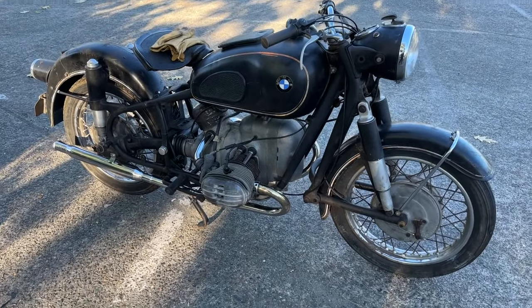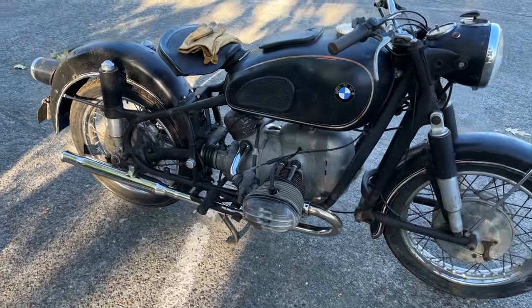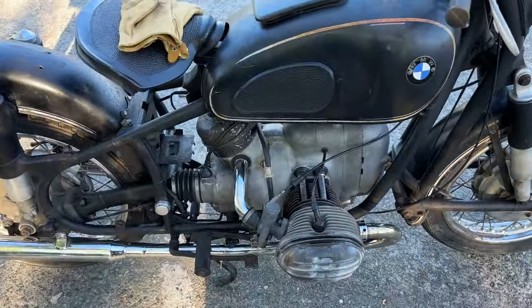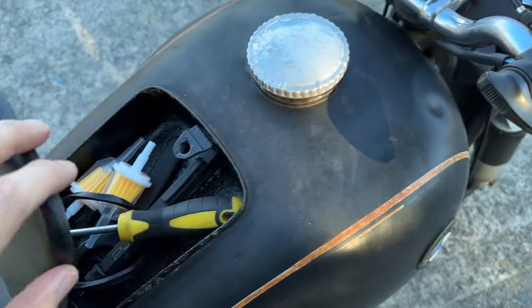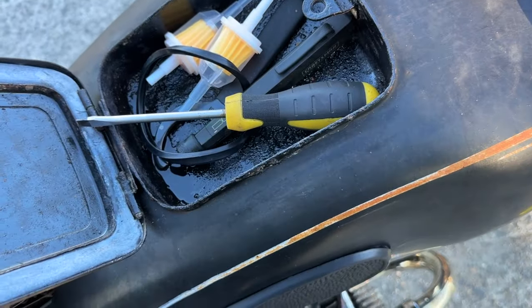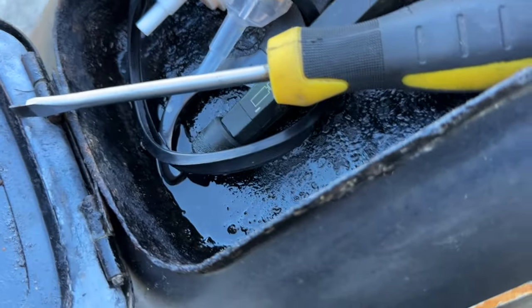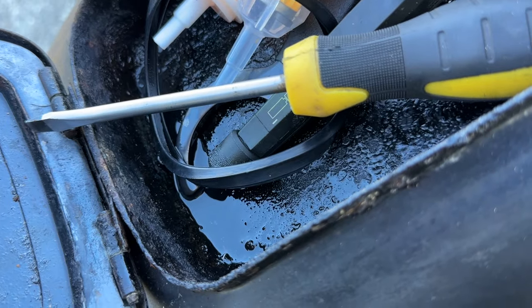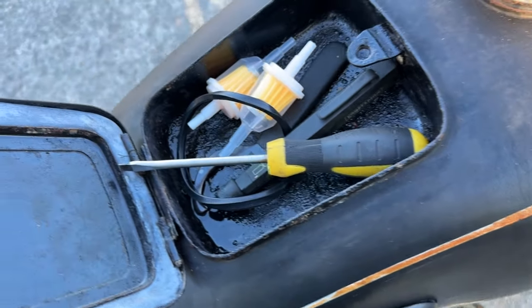Okay, actual maiden voyage today. So far so good. A few things that are weird. Went and got some high test, no ethanol gas, and it looks like I have a leak in the top of the tank, which makes the toolbox cool. I brought some extra filters just in case.